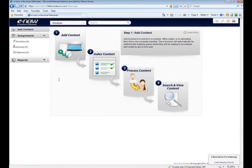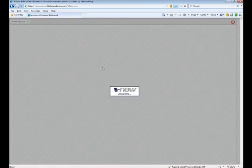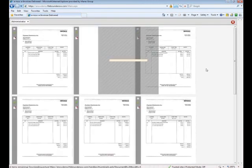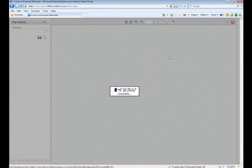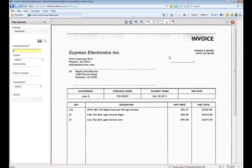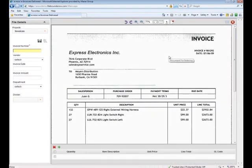So back on my home screen at this point, we've really completed step one. We've added those invoices into the system. You can see my indexing queue here has gone up to 8. If I choose now number 2, index that content, I'm going to be brought to an indexing queue where I have a list of invoices here that are available for indexing.